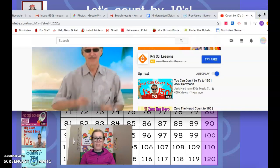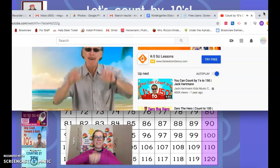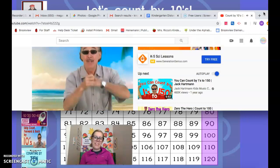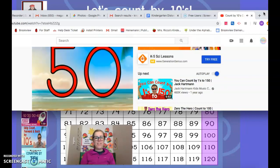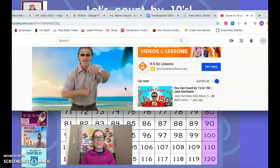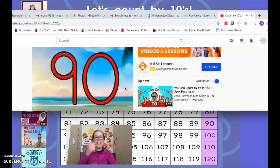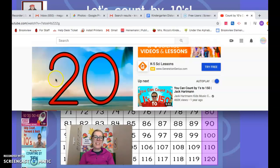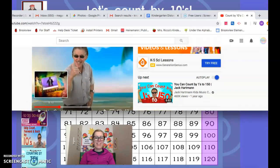Here we go. Hands roll forward, hands roll back, as we count by tens, forward and back, just like that. Counting forward, just like that. 10, 20, 30, 40, 50, 60, 70, 80, 90, 100, take it back. Now we're going to count backwards by 10. See if you can do it. 100, 90, 80, 70, 60, 50, 40, 30, 20, and 10. Just like that, you can do it just like that.